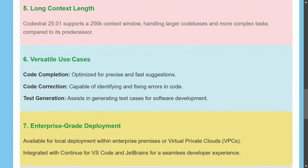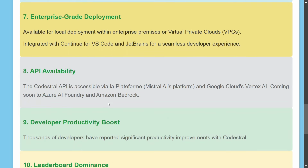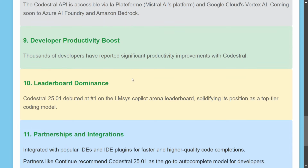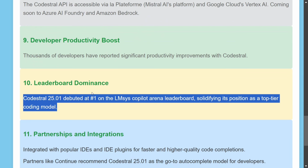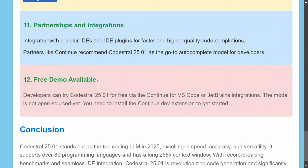Now as you can see here, it has versatile use cases as well: code completion, code correction, test generation and whatnot. Apart from that, it has enterprise grade deployment as well. Right now the model is not available for everyone. The weights are not open source, but they have made an API which can be accessed using the La Plateforme from Mistral AI, that I have already covered in my previous video, how to create that API and how to use it for VS Code. But for now, the model is not open source. Only the API is available, which you can use from VS Code. As mentioned, leaderboard dominance: it debuted at number one on LMsys Copilot Arena, and it is right now in partnership with continue.dev. That is why you need to install continue.dev first as an extension to use it.